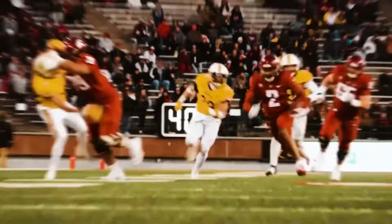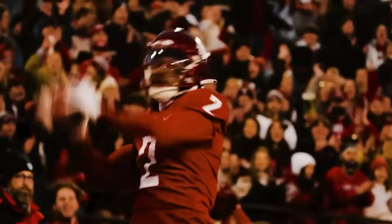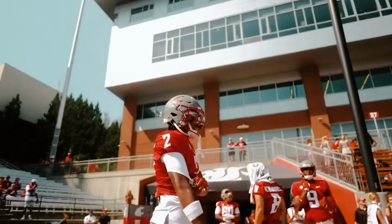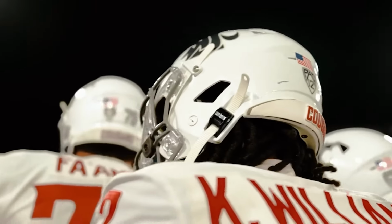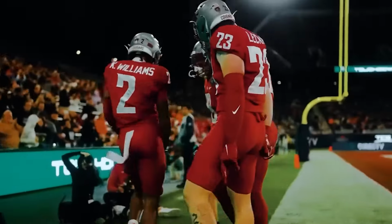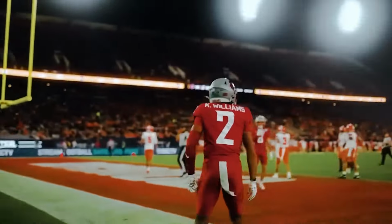The 5'11", 190-pounder broke out as a fifth-year senior, ranking third in the FBS with 14 touchdowns while averaging over 17 yards per catch. And while Williams' 9-inch hands can be inconsistent, as evidenced by 5 drops last season, he also caught over 60% of his contested targets.